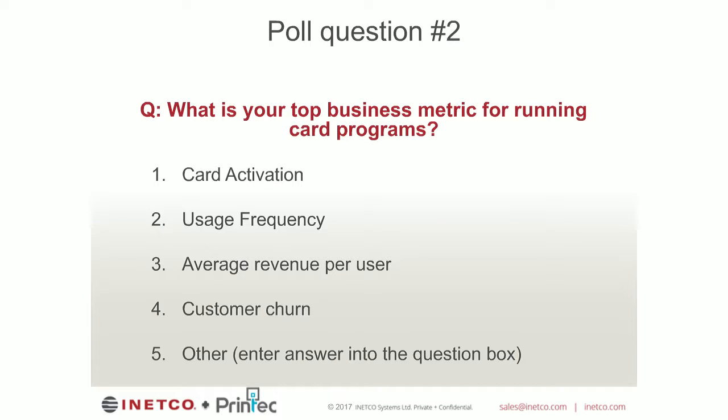Customer churn, are we losing customers? Is that a metric that you monitor and is the key one, the top one in this list that you care about? Or in this instance, we have an other field. So if there is one that you feel very strongly about and you'd want that to be your top answer, please click that and put your answer in the questions area, which is also below the slide. Interesting to see if we have something there as well.